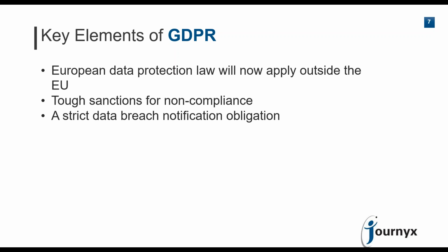Among those teeth are a very strict data breach notification obligation. As the data controller, if the software vendor you choose suffers a breach and that causes personal information to be stolen or accessed by unauthorized parties, you have a 72-hour window in which to notify the relevant authorities. So you have to make sure the software vendor works with you to help you meet that obligation.